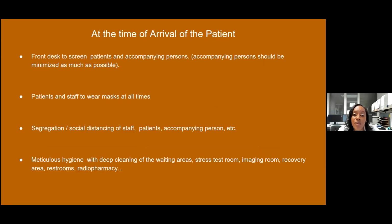Now, at the time of the arrival of the patient to the lab, at the front desk, it's very important that the nursing staff and or the technology staff is there to screen the patients and any accompanying persons, and that the accompanying persons for these patients should be minimized as much as is safely possible. The patients and staff should wear masks at all times while they're in the nuclear lab, and there should be a separation, as I mentioned, and social distancing of the staff, patients, and the accompanying person.